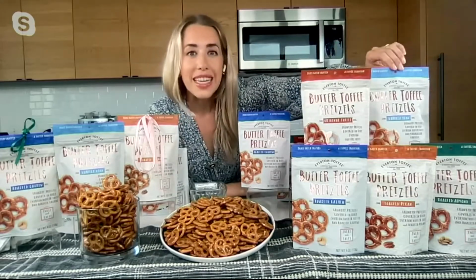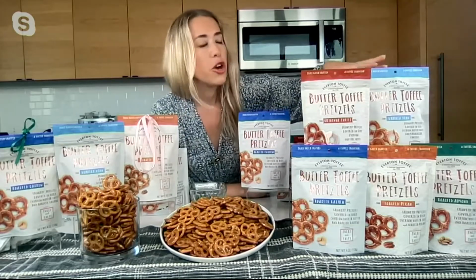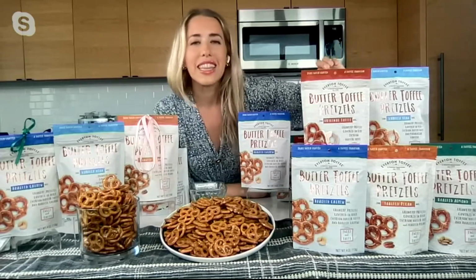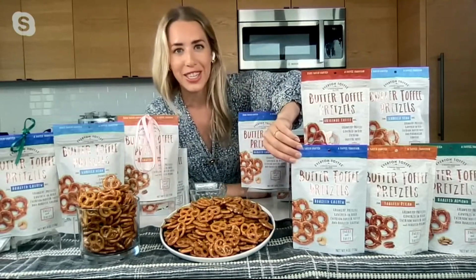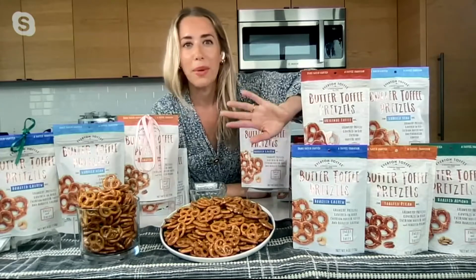We also have vanilla bean, which is one of our newer flavors. We use real vanilla bean in there. This one is so sweet. It's delicious. Vanilla pairs beautifully with that butter toffee flavor. Then we've got roasted cashew. Now, this we've had for a long time. If you've had it, you probably love it.